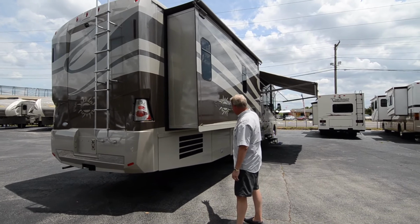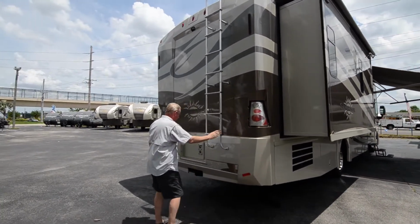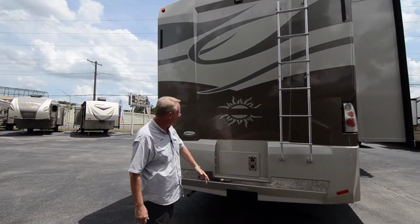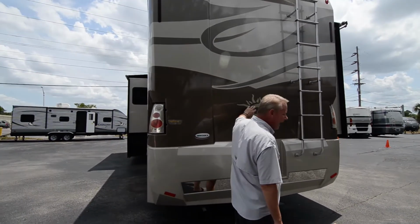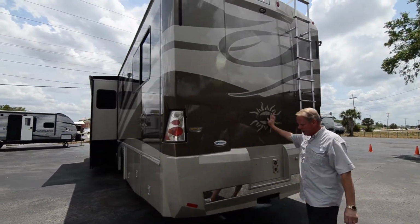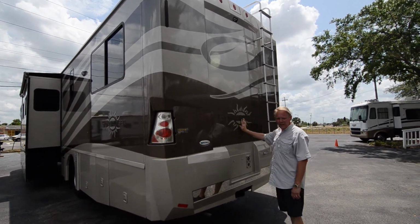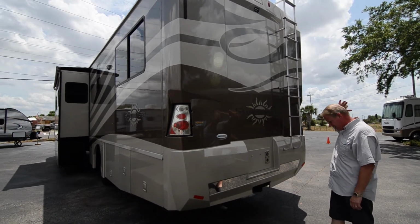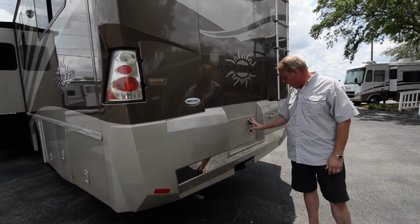Right here's the slide out that houses the king bed and your wardrobe. This is the aluminum ladder going to the roof. All the paint back here is in really great condition. These are a domed decal. They are in great shape as well. They don't have any peeling or fading or anything like that. It's like a puffy decal, and it's in great shape. This is your furnace back here actually, but this is all in great shape.